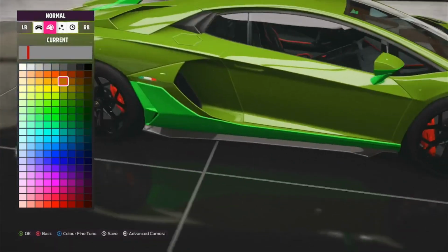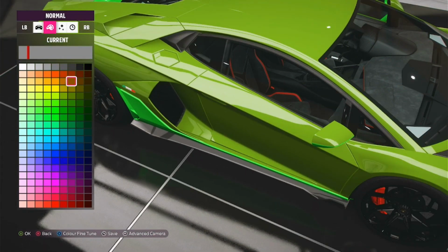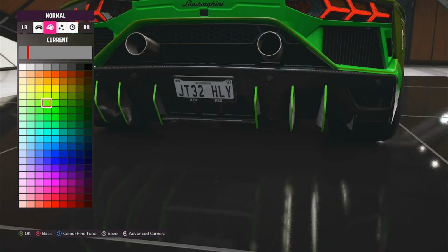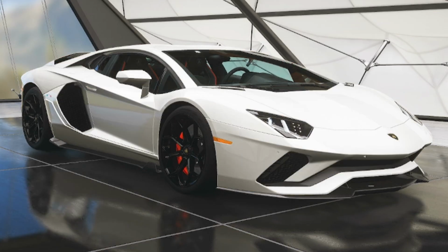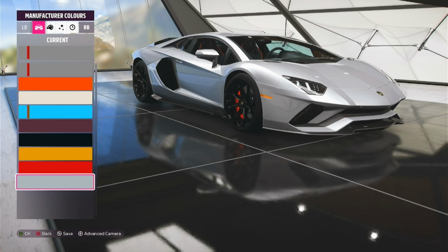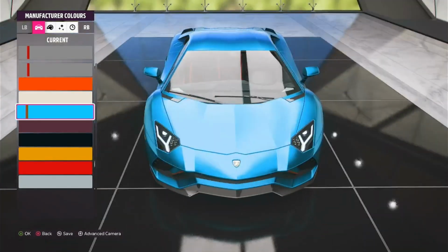Do we have them anywhere else on the car? Does that change anything else? Nope. Just those little bits on the front. Oh, and these bits on the back. Okay, that's cool. However, now moving over to manufacturer colours, we've got quite a fair few to choose from. We've got ourselves 1, 2, 3, 4, 5, 6, 7, 8, 9 different colours to choose from. And I think for me, my personal favourite is probably going to be this blue right here. And now we wait an hour and a half for it to save.